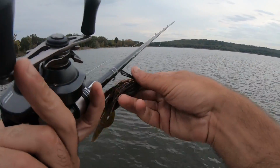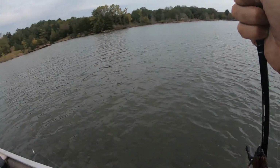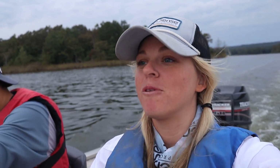All right, that's it. Had enough of this place. Time to skedaddle and go eat something. Okay, that is a wrap for today's fishing mission. It's getting dark outside, so we're heading back to the boat ramp.